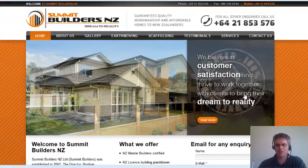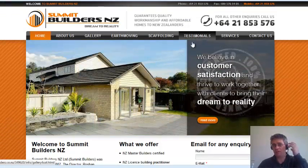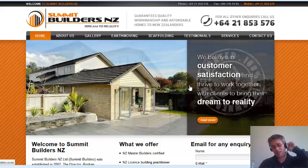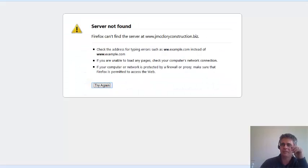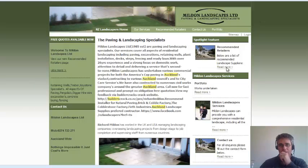Okay, I can't see any testimonials on here. Oh, they're in the site. So you need to capture people's attention on this front page. For some reason, this is quite interesting. There's a few pages that aren't loading. And that's from AdWords, so I don't know what they're doing there.